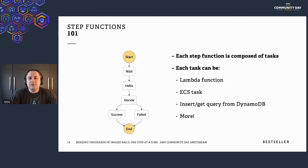Every step function, of course, is composed of multiple tasks, which are shown as round rectangles here on the slide. And each one of these tasks can be either a Lambda function, it can be an ECS container running, it can also be a direct query to DynamoDB, and since a couple of days, it can also be a direct Athena query. And of course, much, much more.